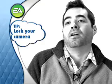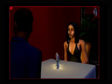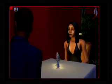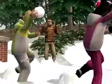Learn how to lock your camera. If you find a shot you love, hit your Control 4, your Control 5, and then you're set in place. So you can always go back to it if you miss a shot and you're not really happy with what your little sim actors did. You should really be prepared to keep reshooting what you've done, just to really make it the best that you can.